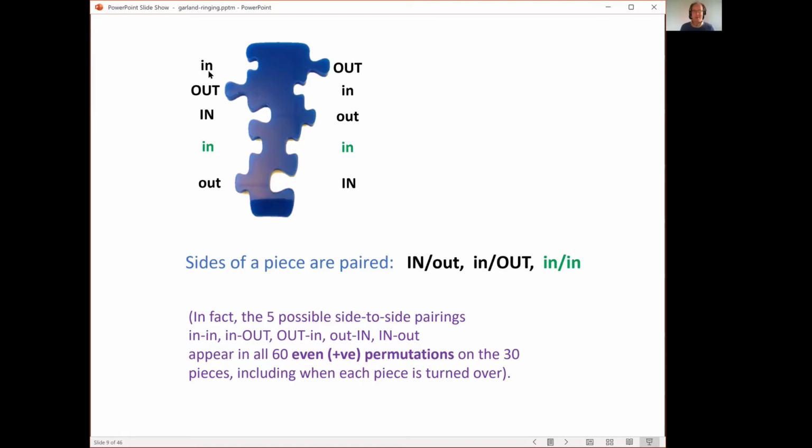So we always have a small in opposite a big out, and vice versa. You change the type and the size as you go across from one side to the other, except in addition, we always have one position where we have a small in on both sides. Okay, so that's how they're paired. And this doesn't quite pin it down, because if I have a side with the 2 small ins, it doesn't tell you which of those 2 should have the other small in opposite it. But if you want to know, there's a specific rule to that as well.